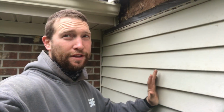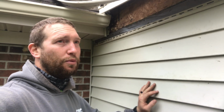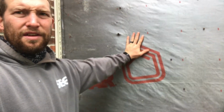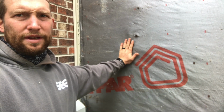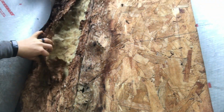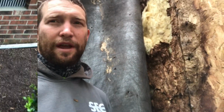Fortunately, this is something that we can and will fix, and we will flash it correctly and house wrap it so that we don't have this issue again in the future. We've got solid sheathing here, and then right at the seam where it breaks, it's all rotten. That should not be like that. We'll take care of it.